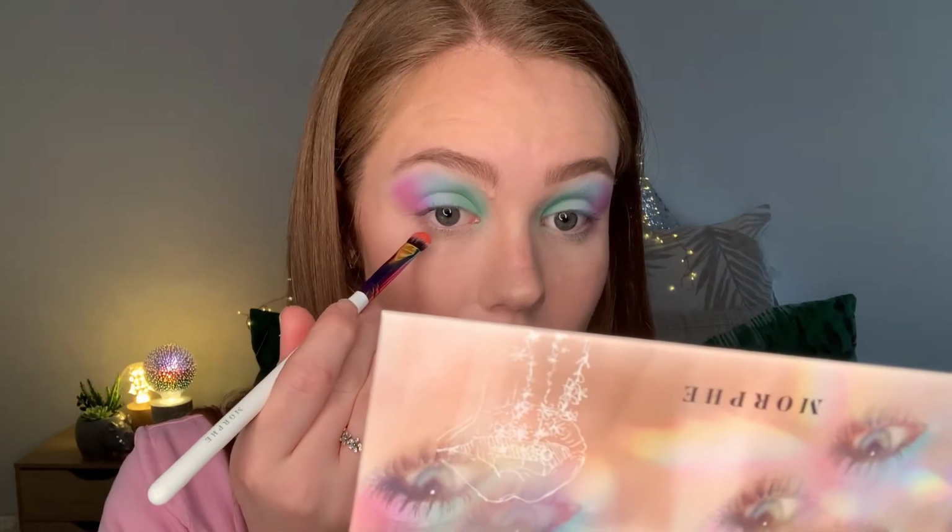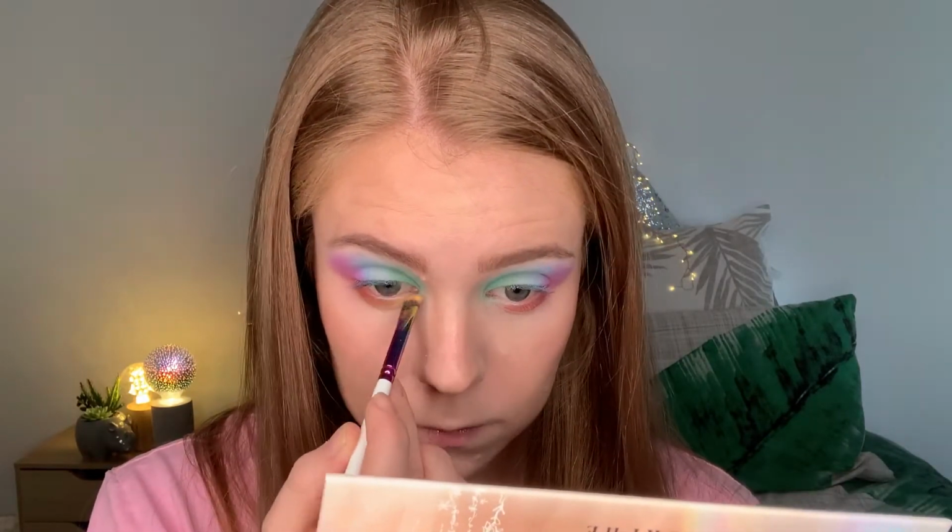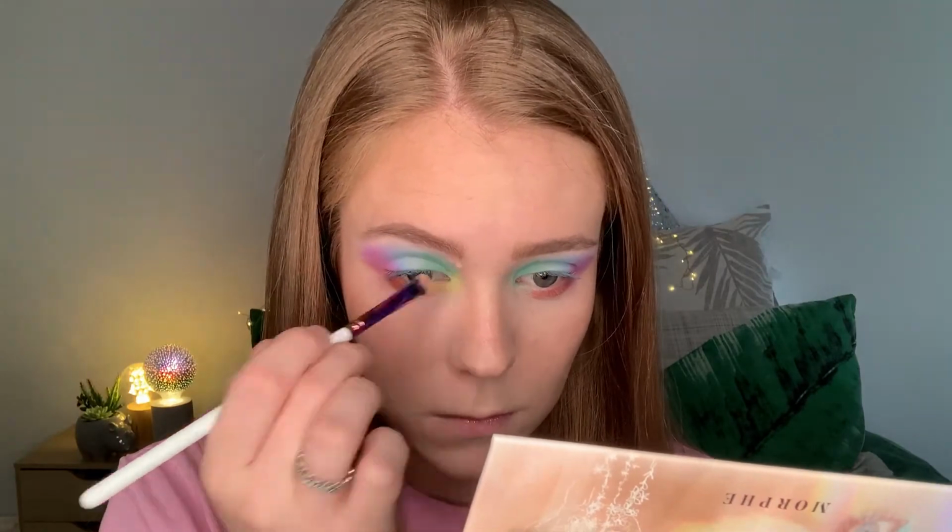Now I'm going to finish off that rainbow look that I'm going for, and I'm gonna grab the red shade called Crushed on a flatter brush and run that on the lower lash line. Then I'm gonna grab the shade Like Butter and pop that under the lower lash line. I really freaking like that look. I know I've only recently just done a rainbow look, but I really like this. It's quite different to the other one.